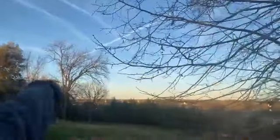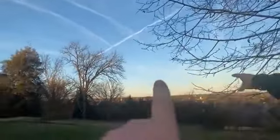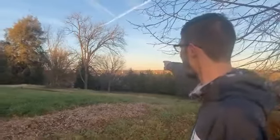Sure do. Yeah, I can see it. Right there. It's poking right through the trees just there. There we go. There's the point. You got it on the camera too? I did. Cool. I'm glad they can see that. Yeah, Chatham Manor's right there.